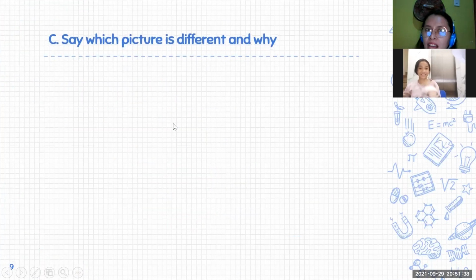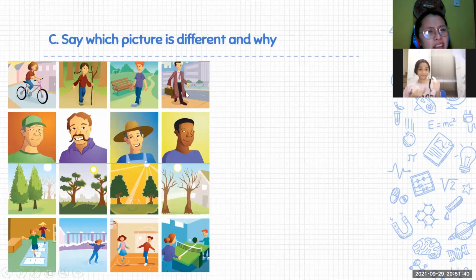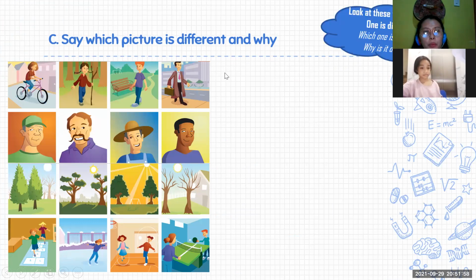Let's have this, how about this? Say which picture is different and why. I want you to say which picture there is different and why. Okay, how about in the first line? Which one there is different and why in this group?